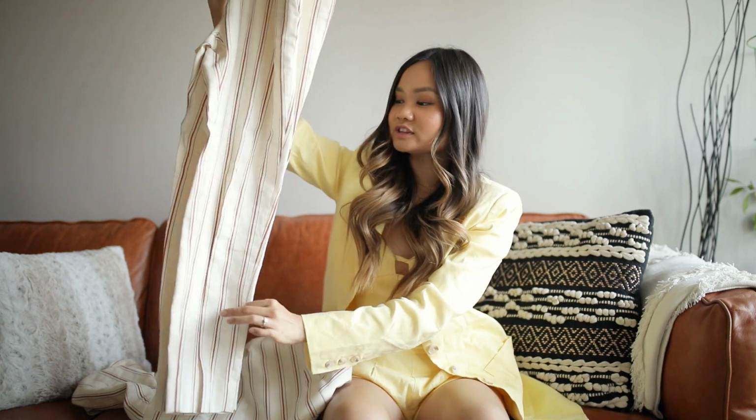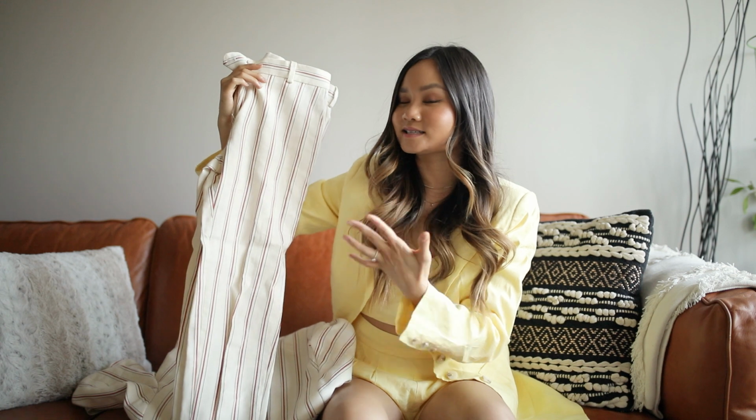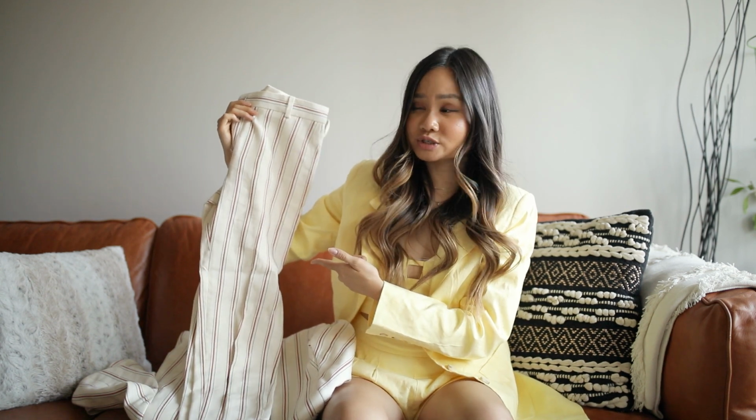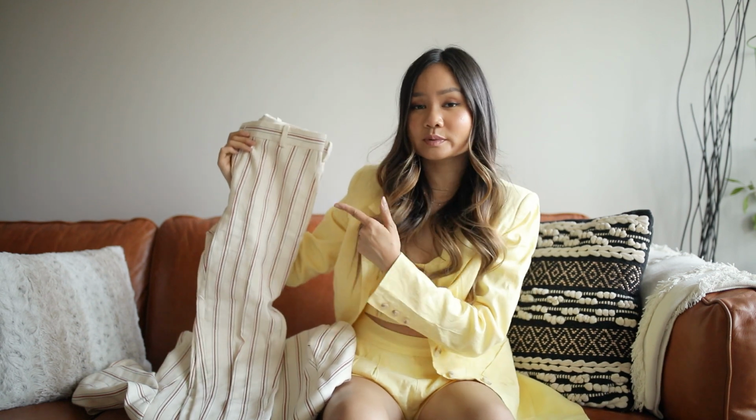The print itself and the stripes are actually quite thin, so it's not overbearing when it comes to the eyes. It's nice and light. I really like this one. I would definitely wear this to the office if I had an office to go to. Right now it's just my den, so if I want to look professional on a conference call, this is probably what I'd be putting on.